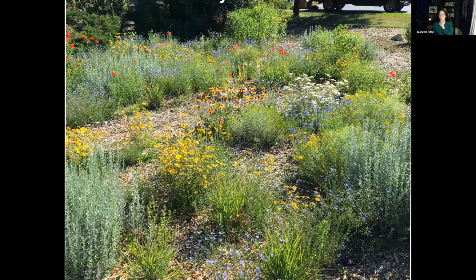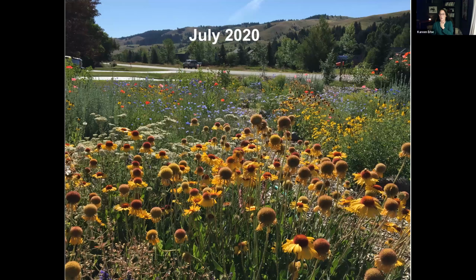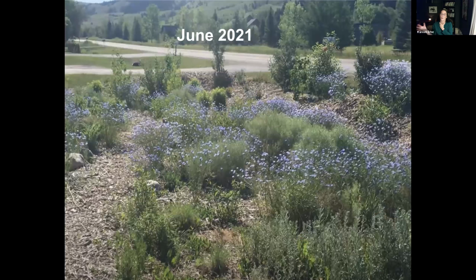This is also that same year, July of 2020. That's the showy goldeneye right here. The white sagebrush here, and obviously the blue flax. July 2020 still, just to give you an idea, that's that pathway. So it doesn't take long for a lot of this stuff to fill in. This is June 2021. There are seasons where it's just all blue. In June it's all blue, and then in July things pop a little bit more.